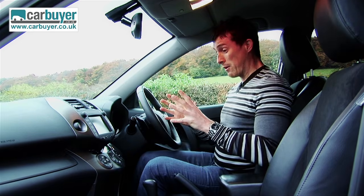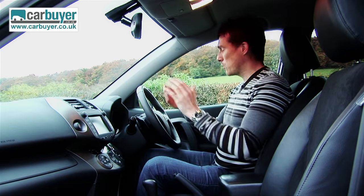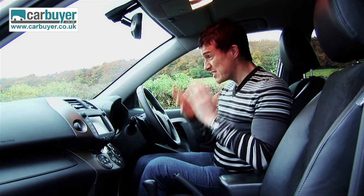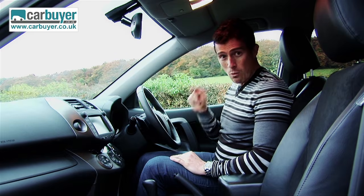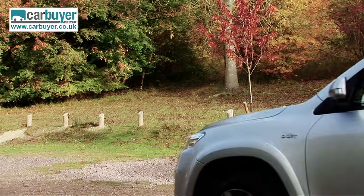However, I do want to talk about equipment because it's very generous. For instance, all cars get air conditioning, automatic windscreen wipers and fold-away mirrors. And there's lots of safety kit as well. For instance, there's 9 airbags in here, including one for the driver's knee. Plus, of course, ESP anti-skid control to prevent an accident in the first place.